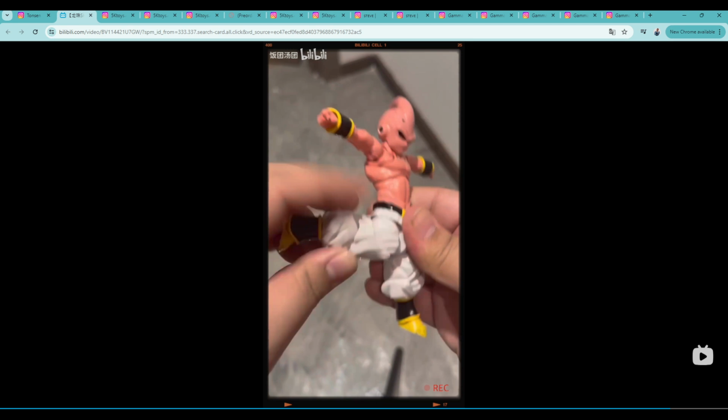nothing what seems to be reused from any of the current official SH Figuarts from Tamashii, I think that this is great, and I'm very curious to see what Tamashii can do differently when we get there in the future, because it's a guaranteed figure to be made eventually, you know, guys. It's gonna happen. You just gotta be patient.